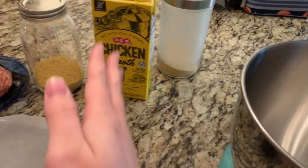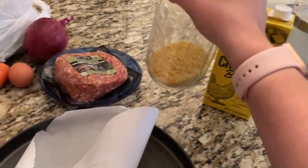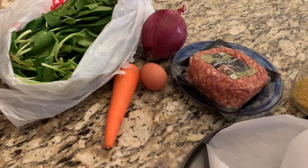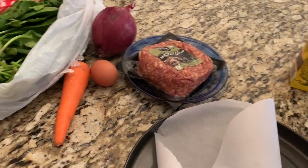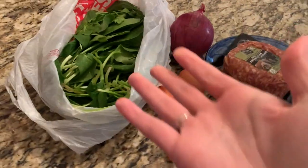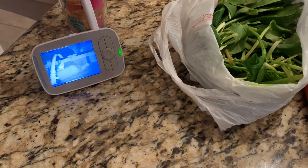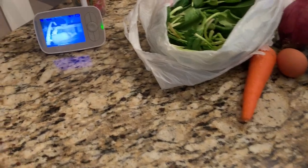So I've got breadcrumbs, chicken broth, the pasta. I don't know how to say it, but it's the tiny little ball pasta. The Italian sausage, an onion, an egg, the little ball pasta, that goes in the soup. Egg, carrot, spinach, and keep my eye on that little one. She's been screeching a bunch, so we'll see how it goes.